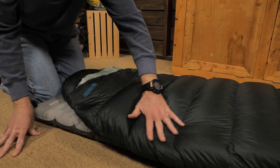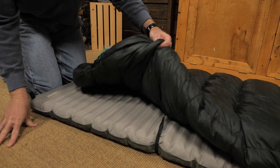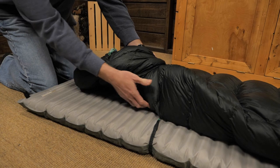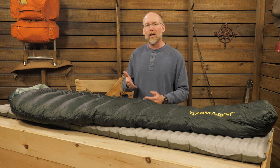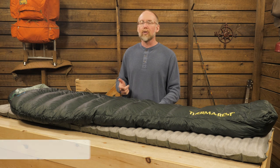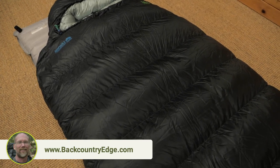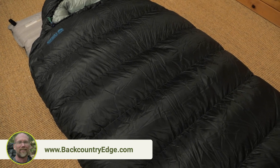This bag uses zoned construction to save weight. This means that the bag has 70% of the insulation on the top and 30% on the bottom. Insulation on the bottom of a sleeping bag ends up getting compressed by the weight of your body. That leaves any insulation, be it down or synthetic, unable to provide much warmth. With this in mind, Therm-a-Rest uses zoned construction to reduce weight without sacrificing warmth.